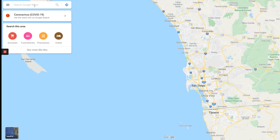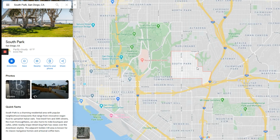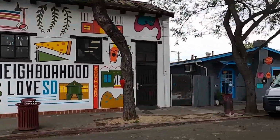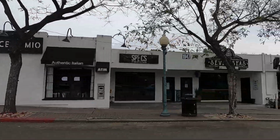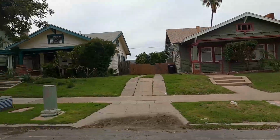Okay, so neighborhood number 5, and one of my personal favorites, is going to be South Park. That's pretty cool. Located here on the map, it's just below North Park. It's a smaller area, but it's an amazing little neighborhood. It's going to have the bars, it's going to have restaurants, it's going to have wine tasting, amazing craft beer. It has the shops, it has the markets. It's very similar to North Park in a way, but I would say it's a little less busy. Your options to live are going to be apartments and detached homes, and the price points vary.